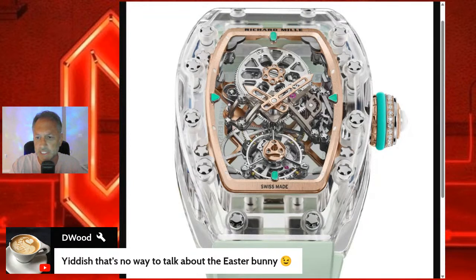That's no way to talk about the Easter Bunny. Aw. I wish that it didn't have the pastel green stuff. I think this is one of the unisex cases, though. So it's designed for unisex wearing, I'll put it that way.